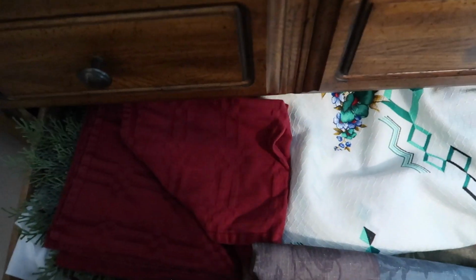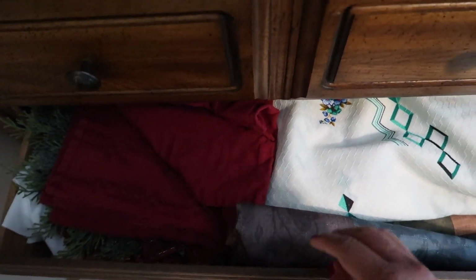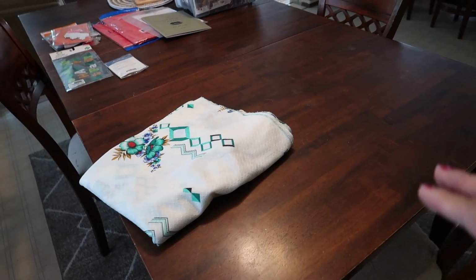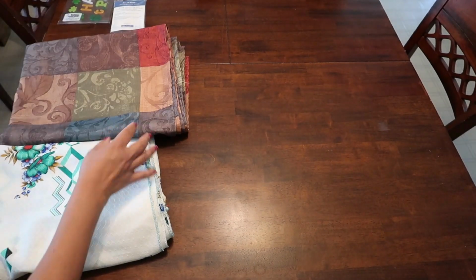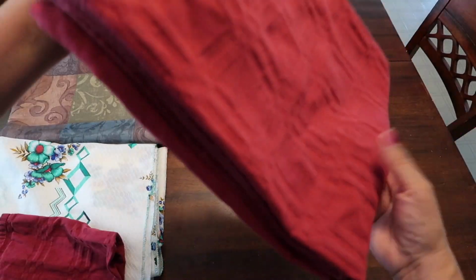Let's go to the next drawer. Whoa, look at that. That's crazy. Let's go into the next drawer. I'm going to take everything out and place it on the table here. Look at that, my husband ironed this one here.